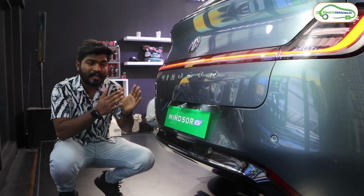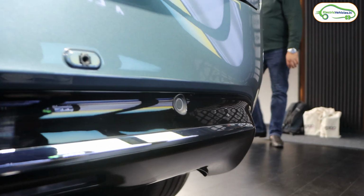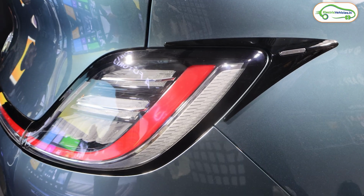So under this we have a rear parking camera, and here is the number plate holder, and there are 2 parking sensors over here. I mean 4 parking sensors, and the tail lamp looks like this. This is a fresh new tail lamp, and I love the design of this tail lamp.